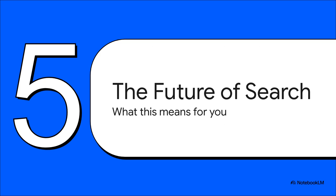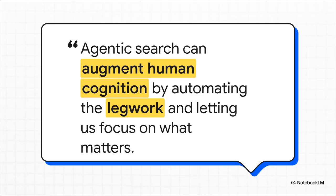Okay, so let's pull all of this together. What does this all mean for the future of search, and more importantly, what does it mean for you and me? I think this quote from the paper's conclusion just nails the ultimate vision here. It says that agentic search has the potential to augment human cognition by automating away the legwork and allowing us to focus our limited cognitive capacity on things that matter more. It's not about replacing us, it's about making us better.